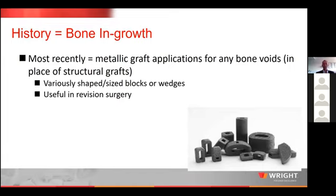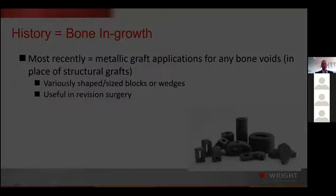So again, we've seen more recently metallic graft applications for bone voids. Really, in place of structural grafts, we're seeing people use metal now in place of auto or allograft type wedges. And of course, this can be very useful in revision surgery.